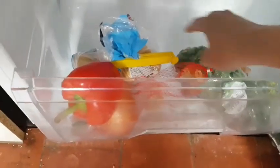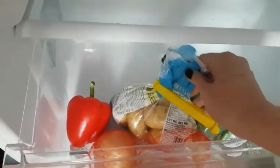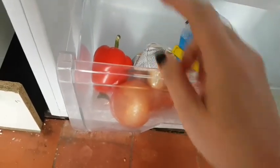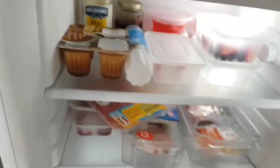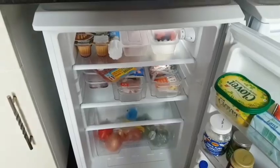And then not a lot of veggies left. Got some broccoli and then some onions, it's my mum's potatoes, and a pepper. Should probably use that pepper today actually, but it's nice and pretty much empty, ready to be filled later.